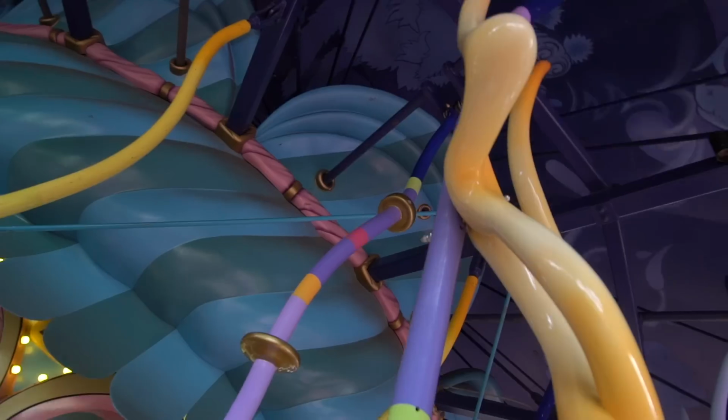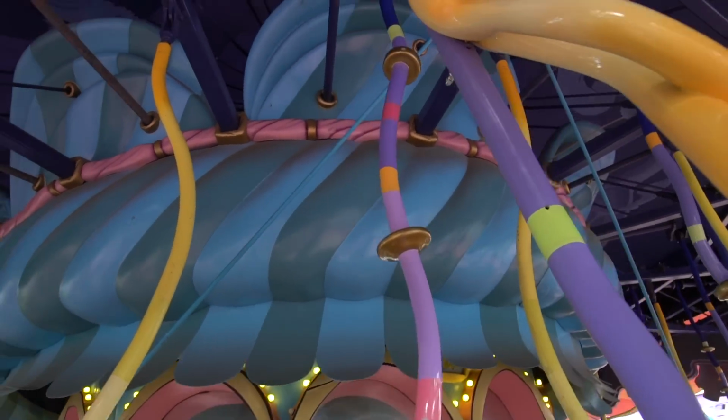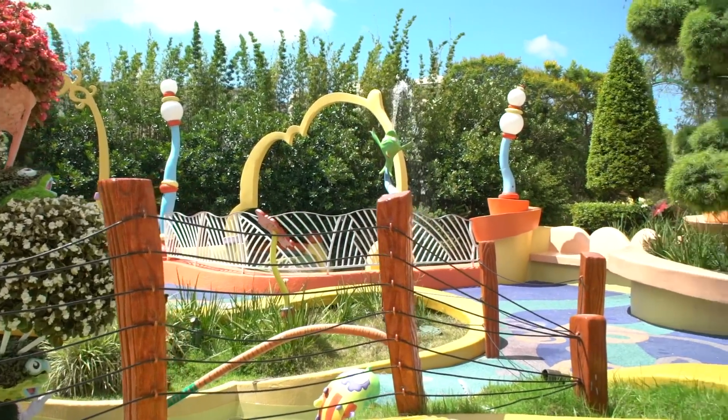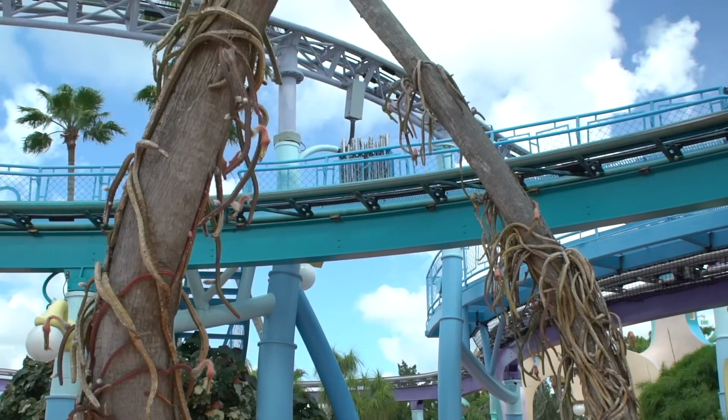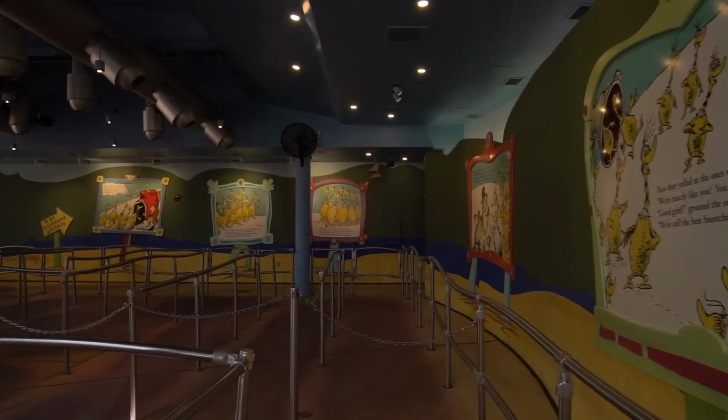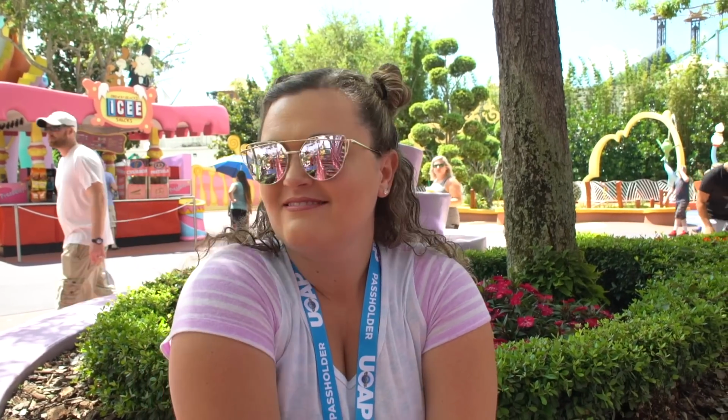you will notice there's like no straight lines anywhere. Like a perfectly straight line. Nowhere. Nowhere to be found. And that's because Dr. Seuss in his illustrations was known for using his curved and slanted lines and nothing really straight. Everything was a little wonky. So here at Universal, they took that concept and brought it to life here in the park. There aren't straight lines anywhere. Everything is so curved and crazy, and even like in the queues, the rails and everything. Everything's curvy and slanted and crazy.